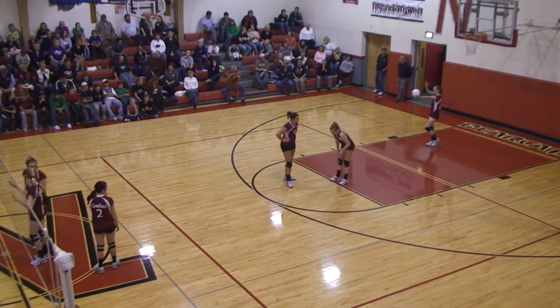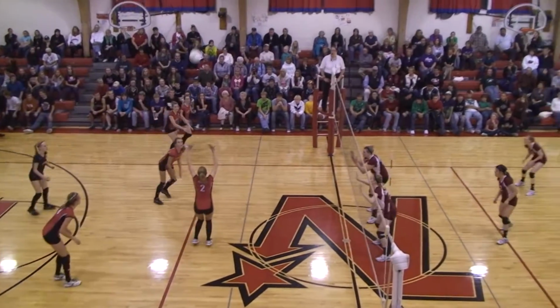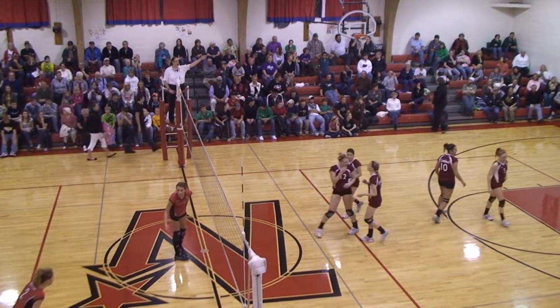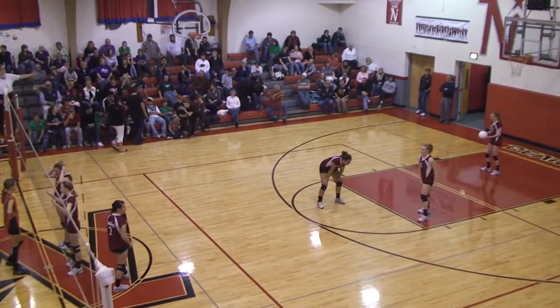Is Rachel Crum now to serve. And serves down the right side. Almost went wide to that, but it's saved by Tubner. And now a spike by Hagler. It's going to be long and out of bounds. 6-2, Cardinals.